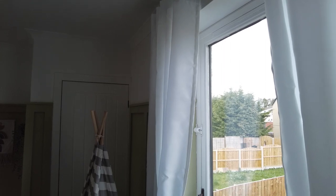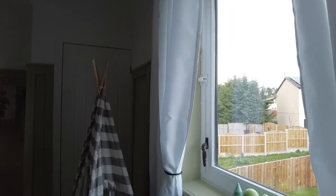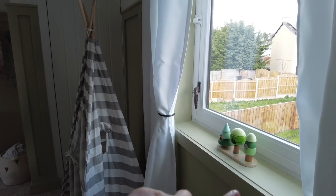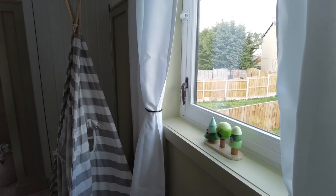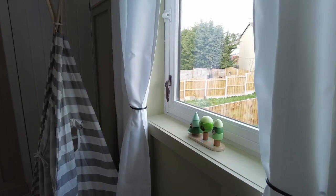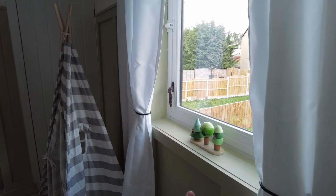So on from the teepee we have the window. So the window's not quite finished yet. We still need the windowsill to be done. My dad's gonna make up a windowsill, which I just need to paint and install. Sorry if you can hear Graylin in the background, he's just having a bit of fun in his little cot in our bedroom. Anyway, we need to put the windowsill in once that's been painted.